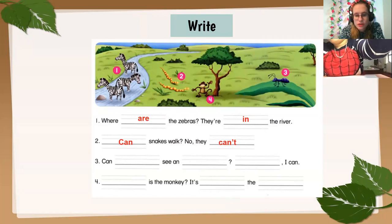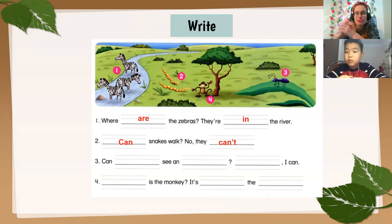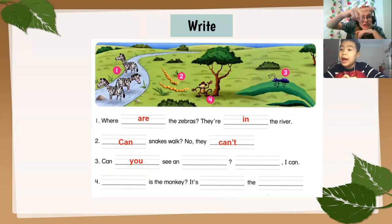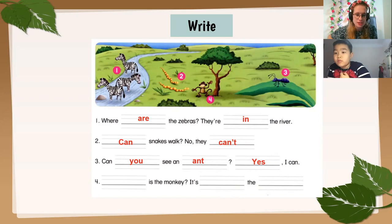No, they can't. Can what? Okay, let's see. Number three, can? Can you see? What animal, what insect is that? Can you see N? Number three? An ant! Yes, I can. Can. That's very good, Pokemon. Well done. You see, you can do it. You got this.